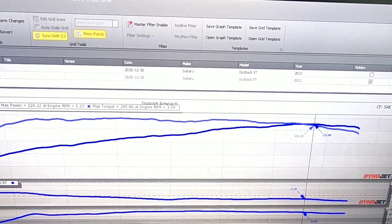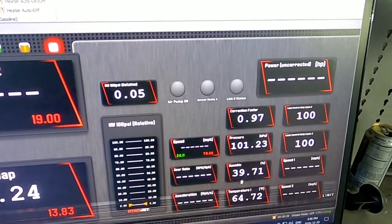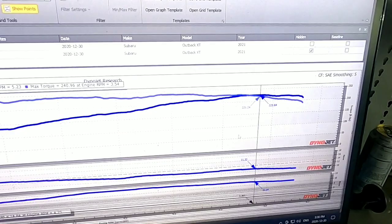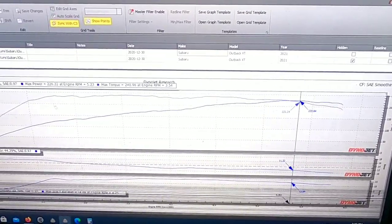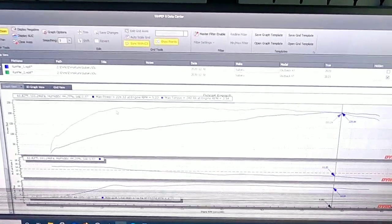It is a nice cool day. We've got 64 degrees, 40% humidity, really good atmospheric pressure. And we have a car that is super brand new. Anyway, pretty good numbers. I was expecting less, so excited that it made that much.